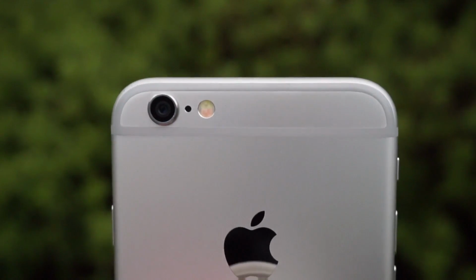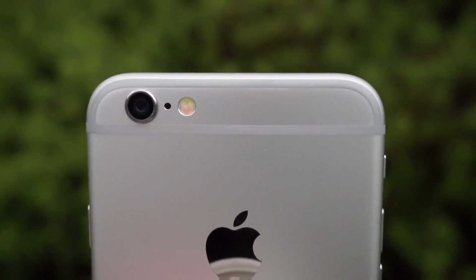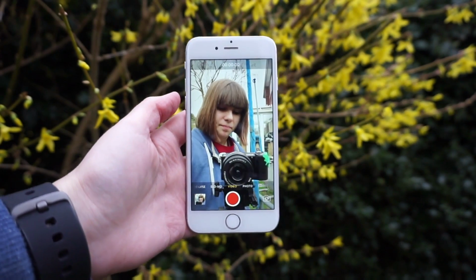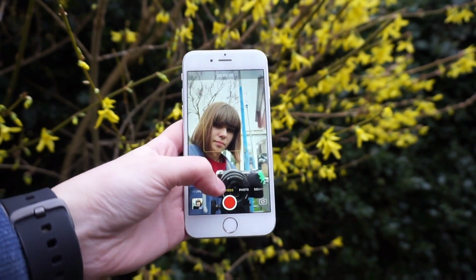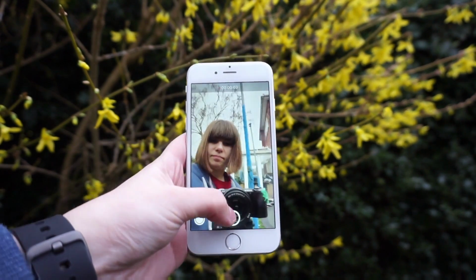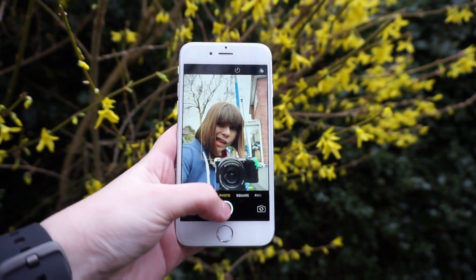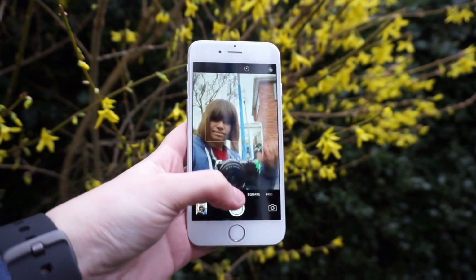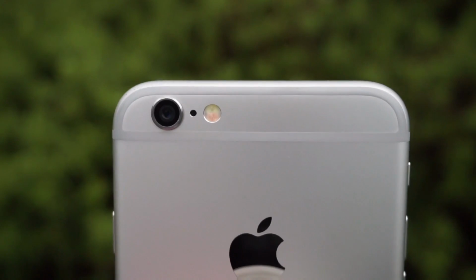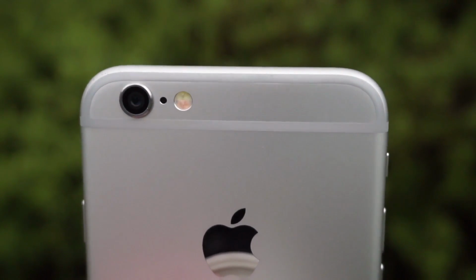So moving on to the cameras on the iPhone 6, I managed to take some pretty decent photos and videos on the rear camera, but the front-facing camera is where the phone shows its age. As I said earlier, it's only 1.2 megapixels, which is pretty lame, especially considering the iPhone 7 has a 7-megapixel front-facing camera. So if you are a selfie addict, the iPhone 6 might not cut it for you. And of course, the iPhone 6S and 7 also have the feature of live photos, which the iPhone 6 lacks.